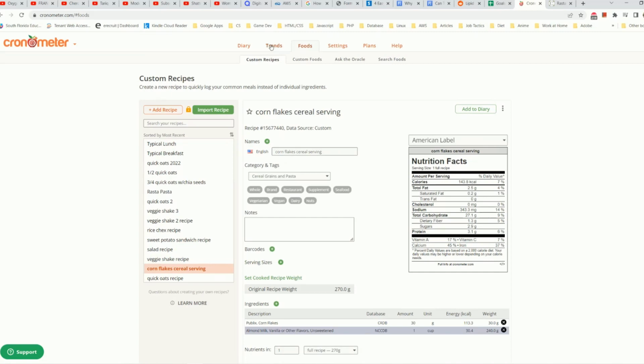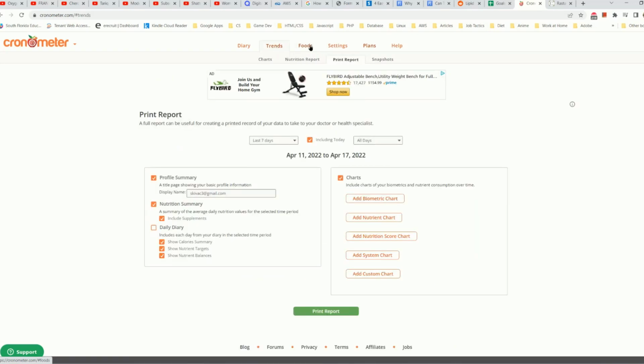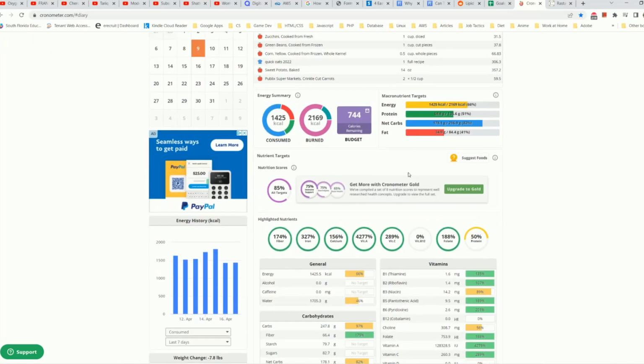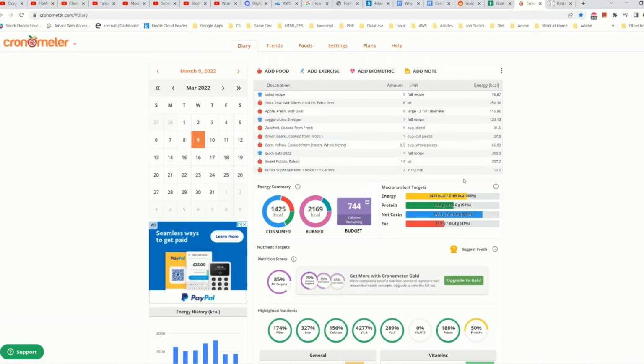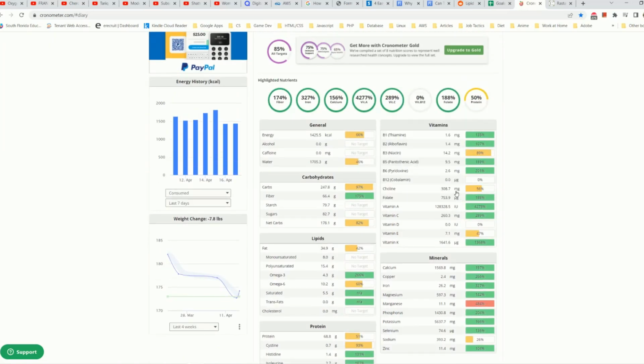So that's also good if you want to combine different food items into one recipe. Let me see if there's anything else. There are probably other things you could use it for, but that is pretty much all I use it for. I do think this is a really good application or tool to track any type of nutritional information in order to lose weight, or if you believe that you have TMAO and you're trying to reduce the amount of choline.